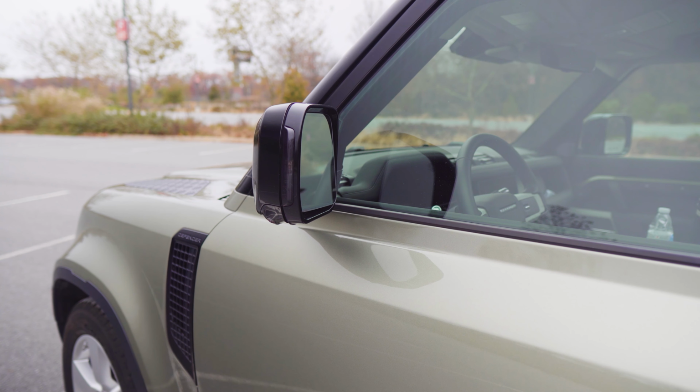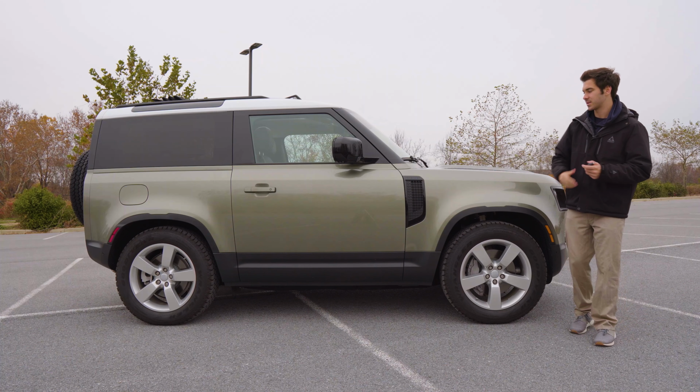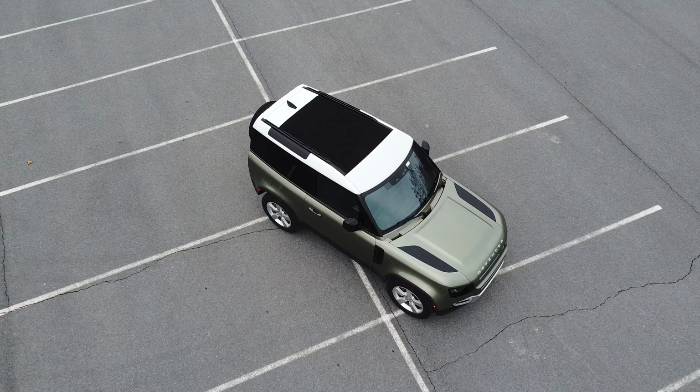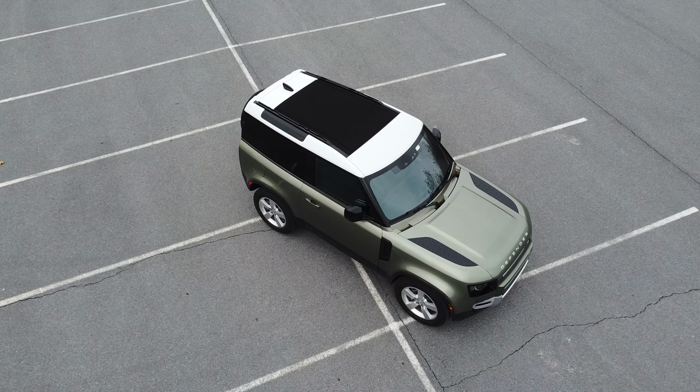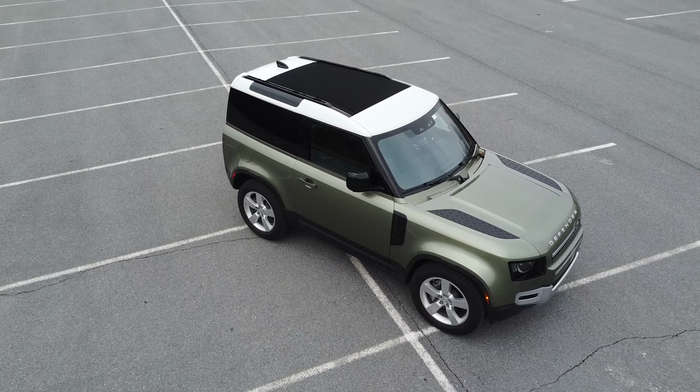Looking at the mirrors, you can see we have black. It matches with the windows nicely, a contrast with this green paint. Also, a little bit of a contrast point is the venting right here. And then you have the white roof with the safari windows in the back. That makes for a great look on the interior, which we'll take a look at in just a sec.